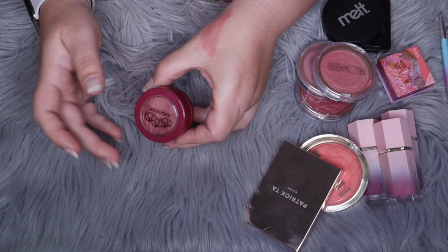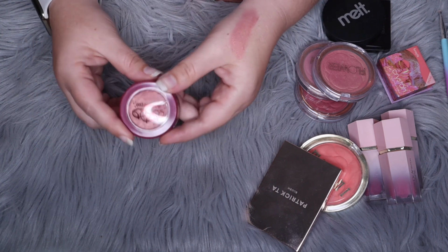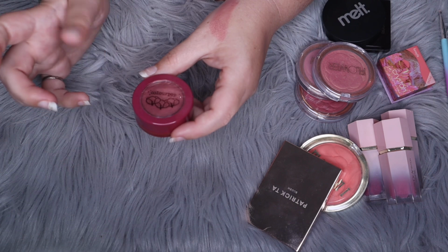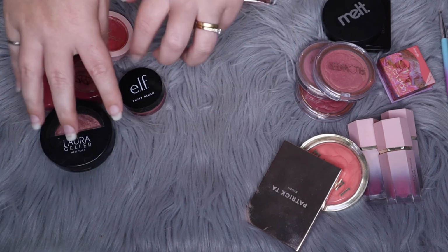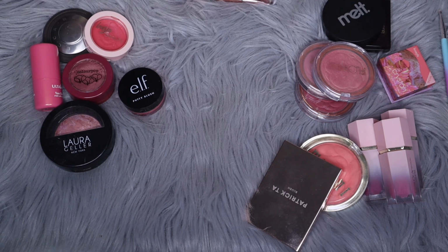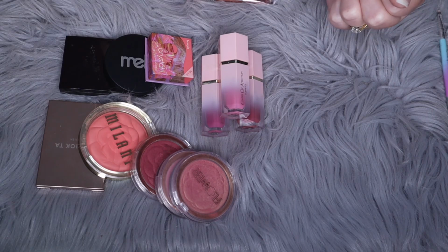I would keep it and use it as an eyeshadow because that's what I originally planned for it when I realized how deep it was. But I have so many eyeshadows, I don't need to keep another one. So we're getting rid of these 6 blushes, which I think is pretty good. And we're keeping these 11 blushes.